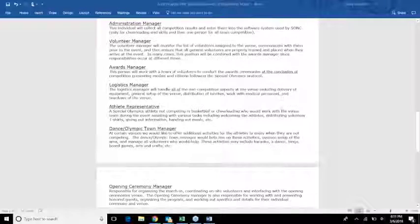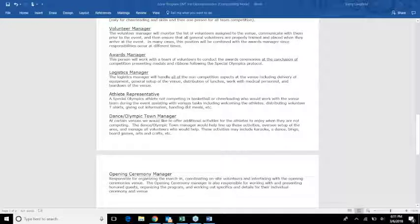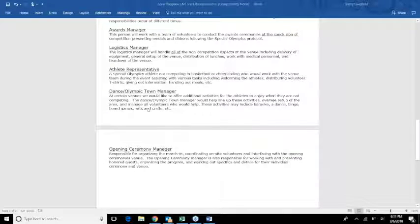They can be super helpful. We really rely on our logistics managers. If you had some athletes who weren't competing who could volunteer, it's awesome just to have their help out there. And then if you have a dance, you can have a dance manager, and that is someone who's just going to help you take care of all those logistics included in hosting a dance. I know that maybe not everybody has a dance, but if you do, it's many details that go into that, and it's super helpful to have a manager for that.